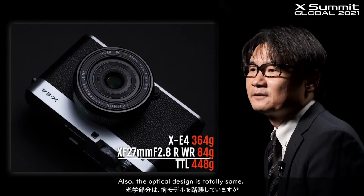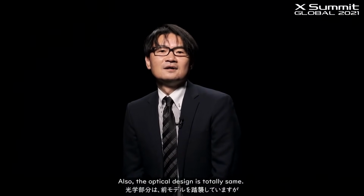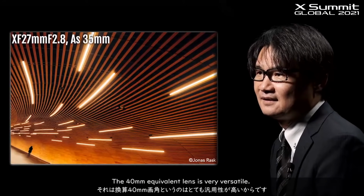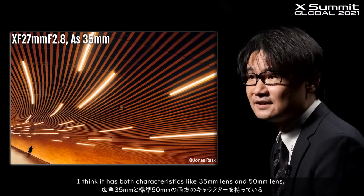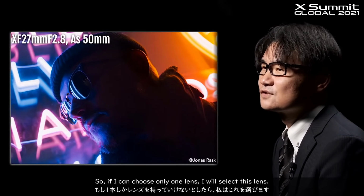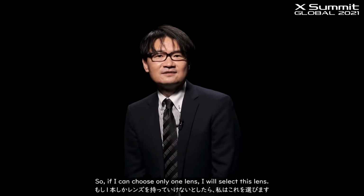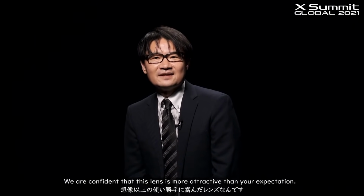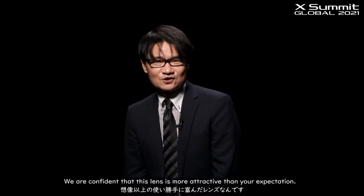Also, the optical design is totally the same as the previous model. The 40mm equivalent lens is very versatile. I think it has characteristics of both a 35mm lens and a 50mm lens. So, if I can choose only one lens, I will select this lens. We are confident that this lens is more attractive than your expectation.